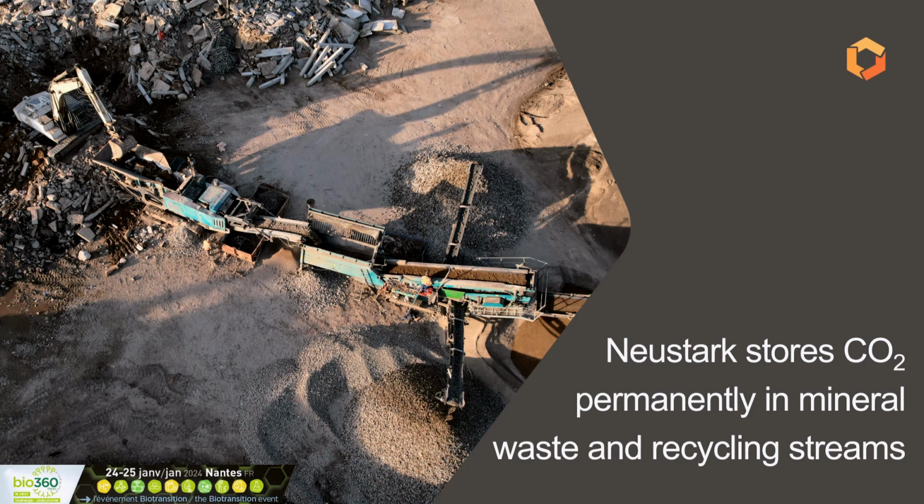Absorb significant amount of CO2. On average, we see in practice that with recycled concrete aggregates, we can store about 10 kilograms of CO2 in 1 ton of recycled concrete. With IBAs, so the bottom ashes, it's about twice or 3 times more, so 20 to 30 kilograms per ton on average. Always depending on the particle size and on the amount of cement in these aggregates or the amount of metal oxides.